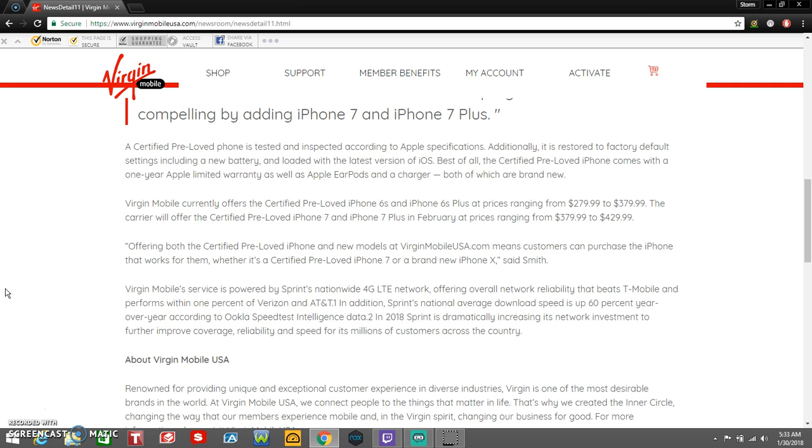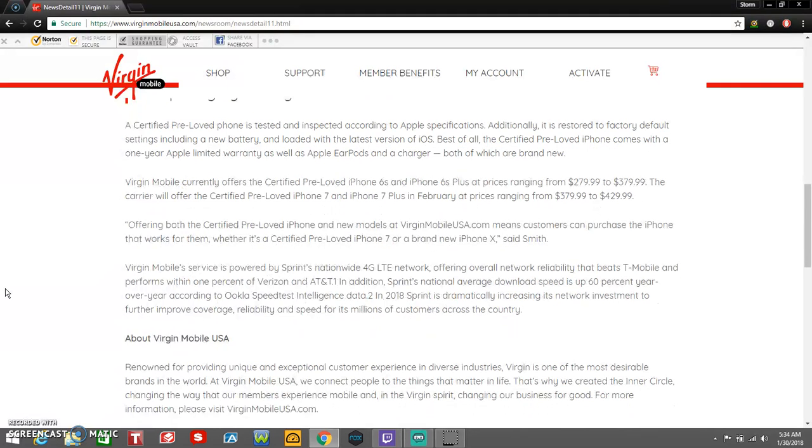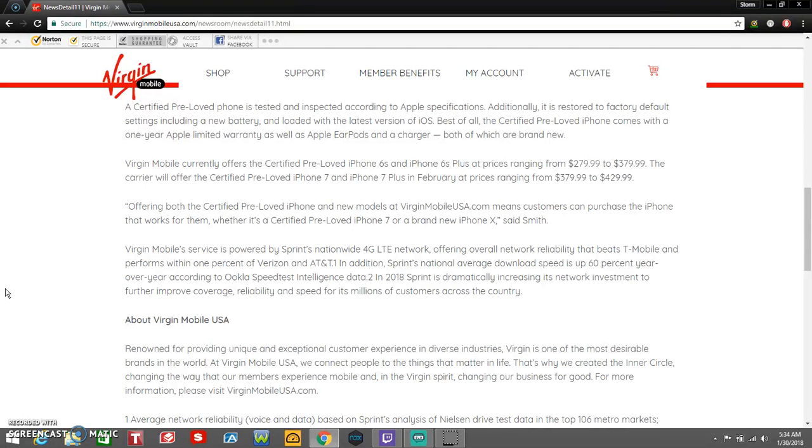It says a certified pre-loved phone is tested and inspected according to Apple specifications. Additionally, it is restored to factory default settings, including a new battery, and loaded with the latest version of iOS. Best of all, the certified pre-loved iPhone comes with a 1-year Apple limited warranty, as well as Apple AirPods and a charger, both of which are brand new. So that's a win right there. Virgin Mobile currently offers certified pre-loved iPhone 6s and iPhone 6s Plus at prices ranging from $299 to $399. The carrier will offer the certified pre-loved iPhone 7 and iPhone 7 Plus in February at prices ranging from $399 to $429.